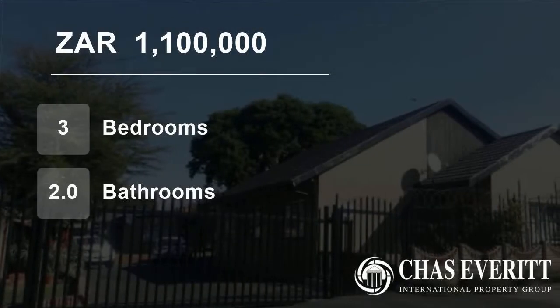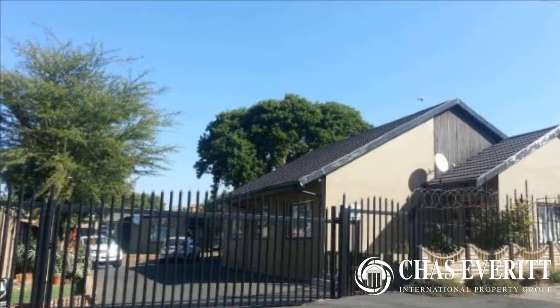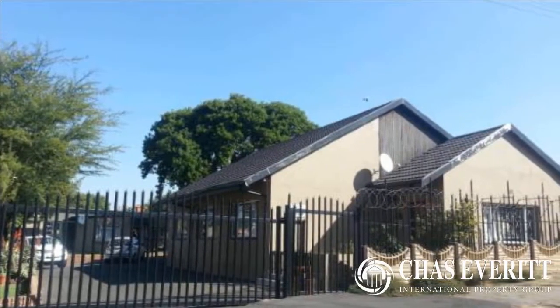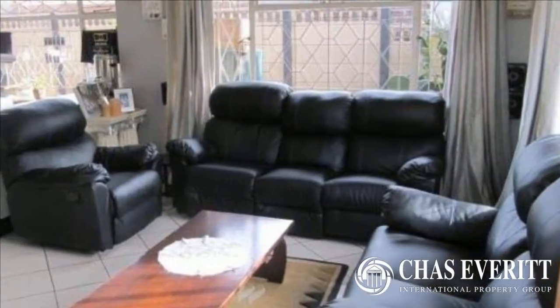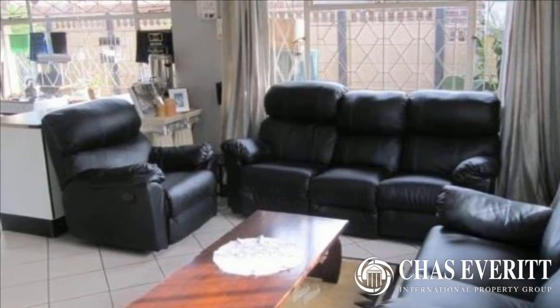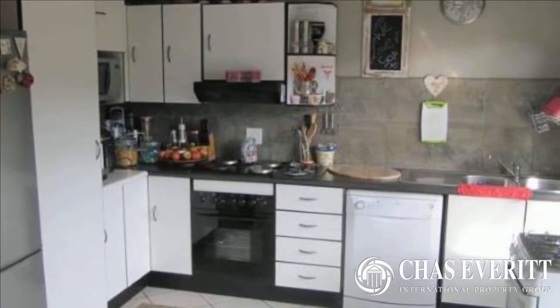Welcome to this three-bedroom house for sale in Primrose, Germiston, Gauteng, South Africa for R1,100,000. A home filled with character and charm. Offers three well-sized bedrooms with built-in cupboards and a big single bathroom with bath, shower, toilet and double basin.